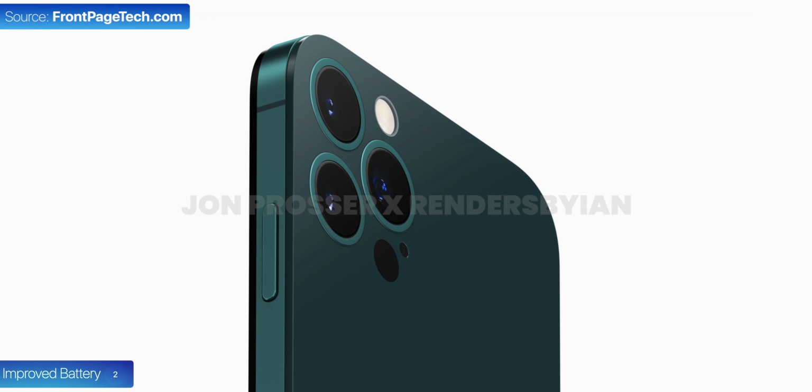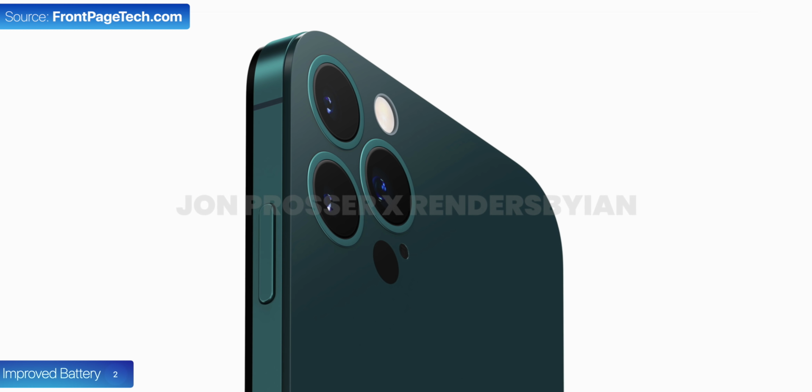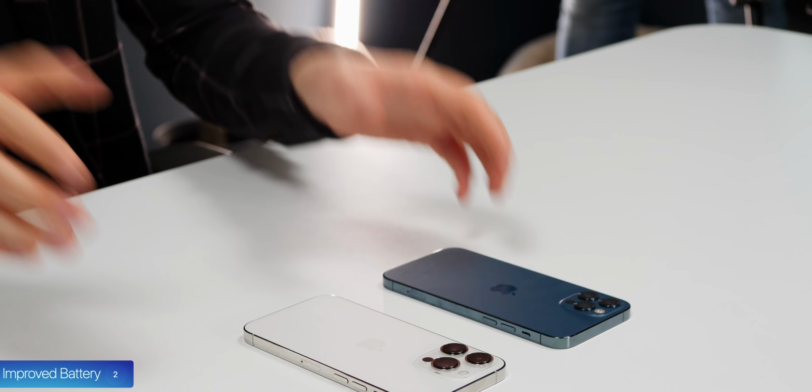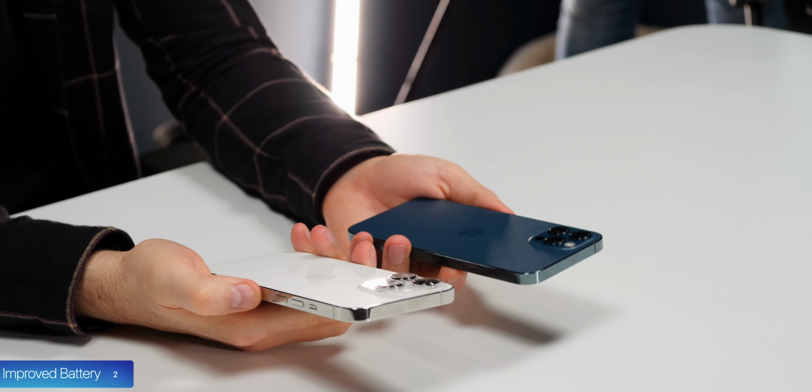So Apple's version could be even more power efficient, which combined with the iPhone 14's notable thickness increase could actually give us an even bigger battery boost than the iPhone 13 gave us over the iPhone 12. And I gotta say, the battery life on my iPhone 13 Pro is around 50% better than what I was getting on my 12 Pro.